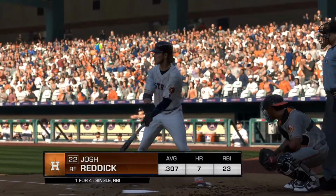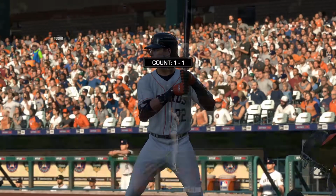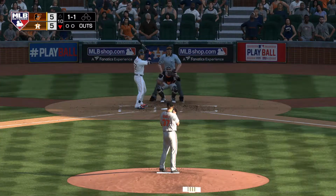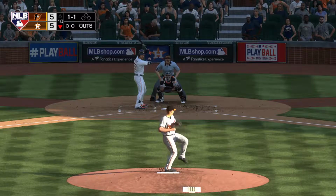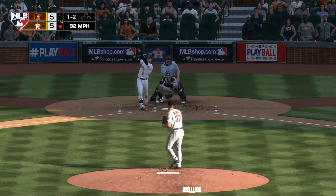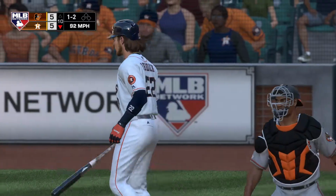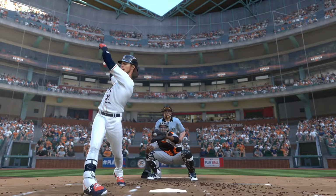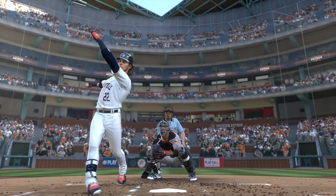So striding forward now, Josh Reddick. He comes into this appearance in the midst of a 1-for-4 day. Reddick behind a ball and 2 strikes. Just reached back and threw a high fastball right by him. He didn't stand a chance.